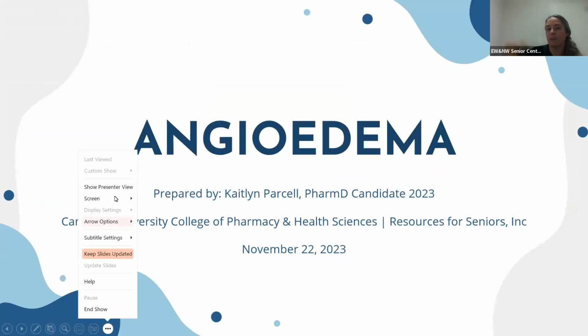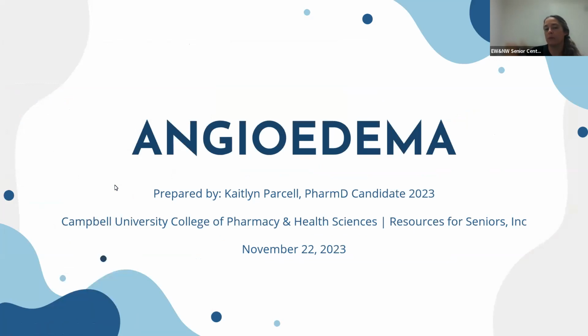Again, this is the Angioedema, November 22nd, 2022 in-service. It is not 2023. I know it's a whole year away, but it's only 2022. It's all good, Caitlin. I just caught it as well. But we're going to do the November 22, 2022 in-service on angioedema.